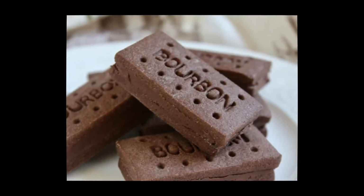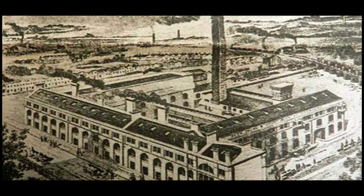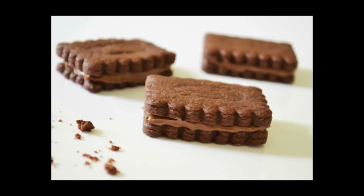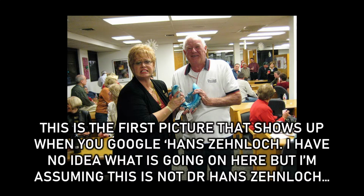The Bourbon biscuit was invented in 1910 by the Peek Frean cake and biscuit manufacturer based in Bermondsey, London. Founded in 1857, Peek Frean created other well-known biscuits such as the Garibaldi, and the chocolate cream-filled biscuit sandwich was originally named the Creola until 1930. At this point, Dr. Hans Zenlock was working for Cadbury's R&D department in Bournville near Birmingham and refined the design and recipe for the Creola, renaming it the Bourbon biscuit.